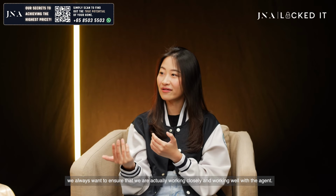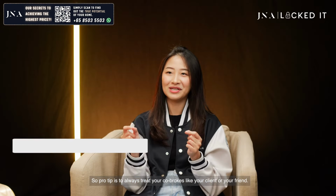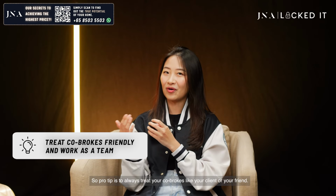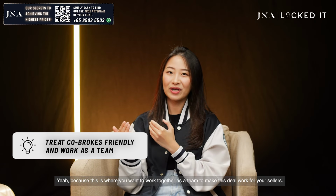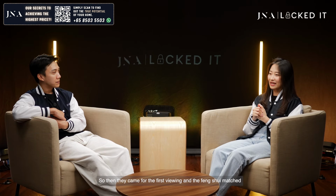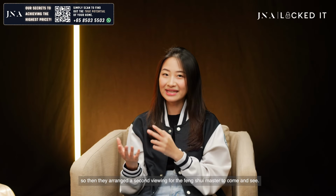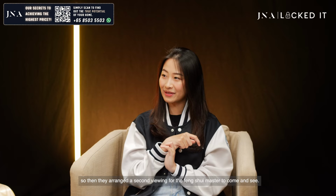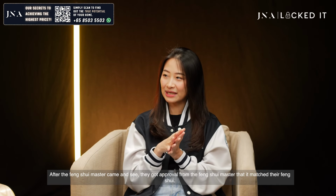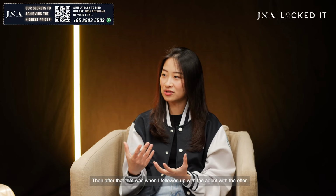So first, whenever there's an agent, we always want to ensure that we're working closely and working well with the agent. We also want to build a good relationship. Pro tip: always treat your co-brokes like your client or like your friend. Because you want to work together as a team to make this deal work for your sellers. So they came for the first viewing and the feng shui matched. They arranged a second viewing for the feng shui master to come and see. After the feng shui master came, they got approval that it matched their feng shui. Then after that was when I followed up with the agent with the offer.